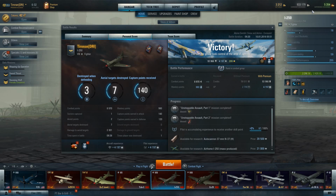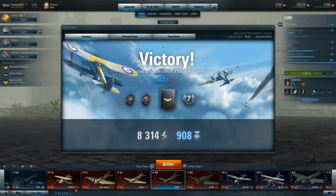You've got good gun power on this. Not spectacular, but good enough. You've got speed enough. You're going to want to exploit that and realize that just like every other game, when you think you've got too much speed to be caught, somebody out there is going to be faster. All right.